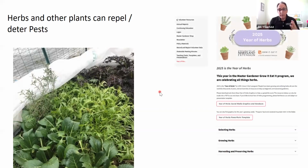So it's a good time to mention that 2025 is the year of herbs for the Grow It, Eat It program, which is another Master Gardener sub-program along with the Baywise program. And on the Master Gardener website, we've got a lot of good resources listed under the Volunteer Resources tab that will be helpful to you, hopefully, in growing herbs in your garden.